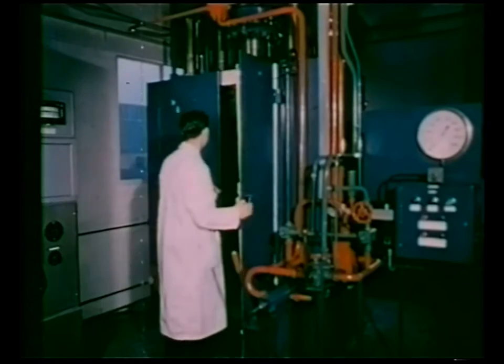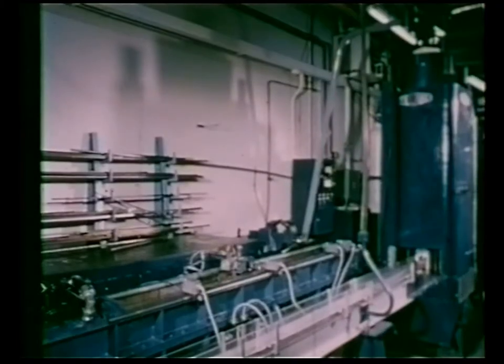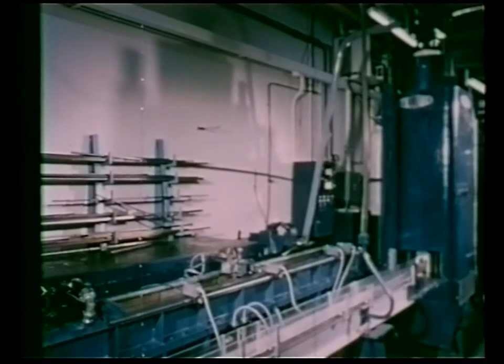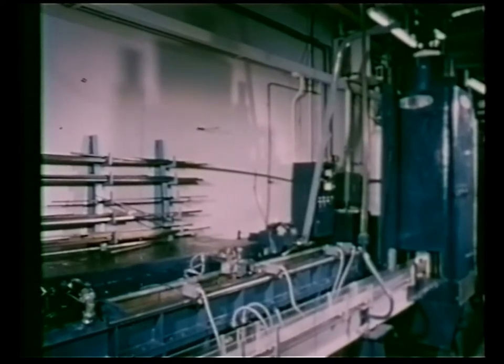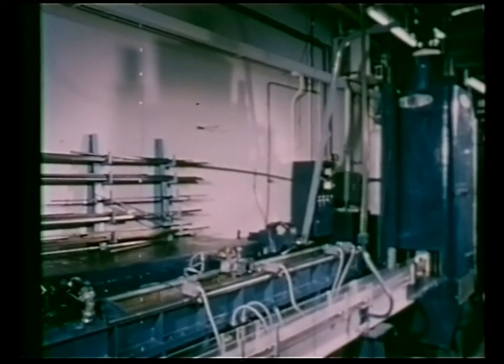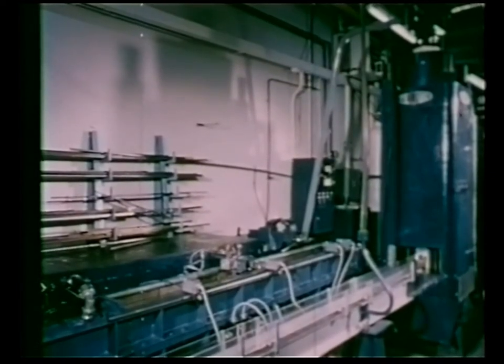To extend the work, a more versatile machine was needed. Close cooperation between Fielding and Platt Limited and the Atomic Energy Authority resulted in the design and building of a 200-ton machine in which the shortcomings of the original press were largely eliminated.